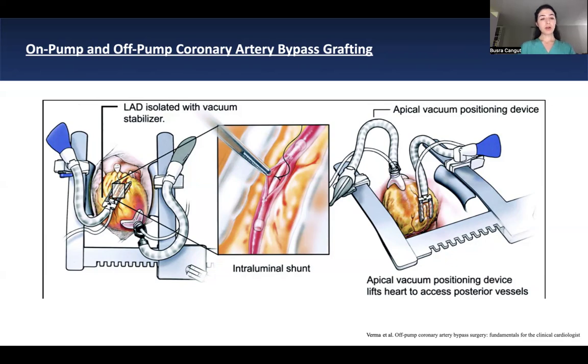Compared to on-pump CABG, off-pump CABG is associated with a hypercoagulable state, partly due to reduced platelet dysfunction, decreased systemic inflammatory response, and improved hemostasis by reducing the activation and consumption of clotting factors and platelets associated with the bypass machine.